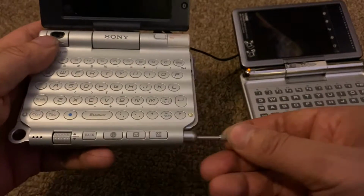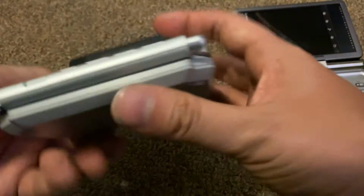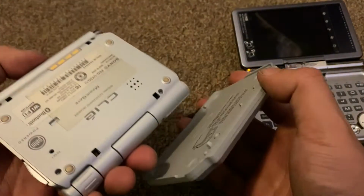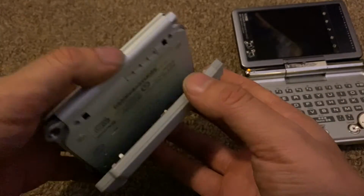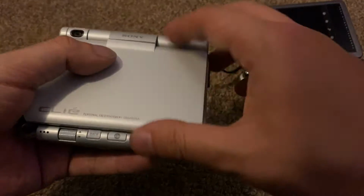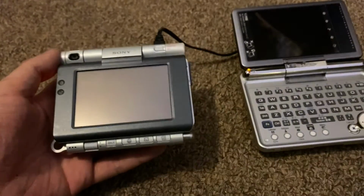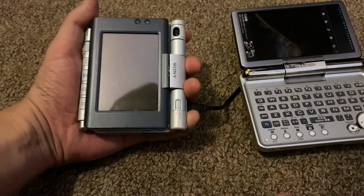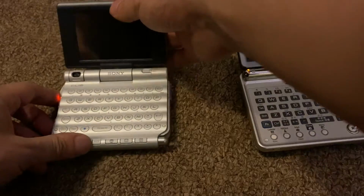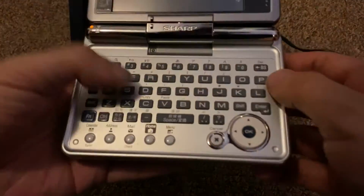This is the stylus, because of course this is a resistive touchscreen, so you've got to use a stylus for this. I have to charge it on this dock here, which uses a proprietary connector. So yeah, kind of cool. And it can flip over like that, so you can actually use it kind of like a tablet. So it's a convertible as well. Both the Sony CLIE UX50 and the Sharp Zaurus are convertible. So let's take a look at the Sharp Zaurus.